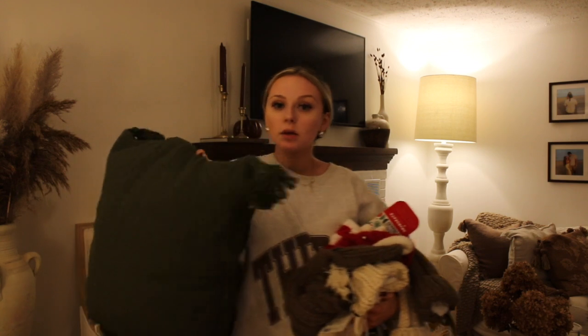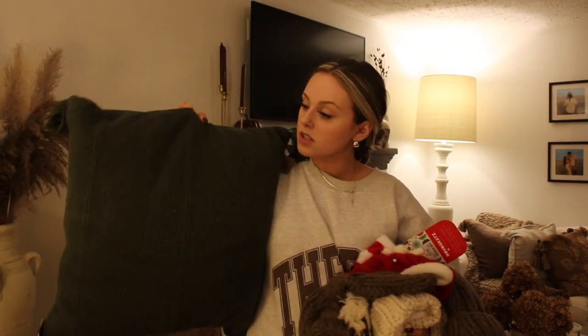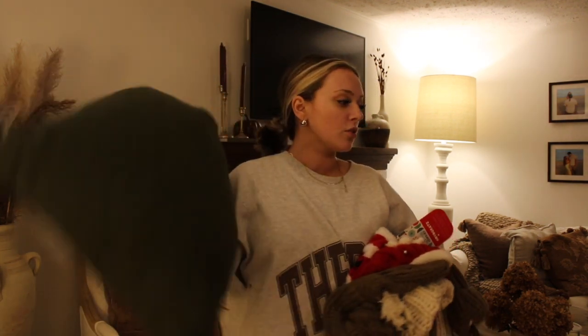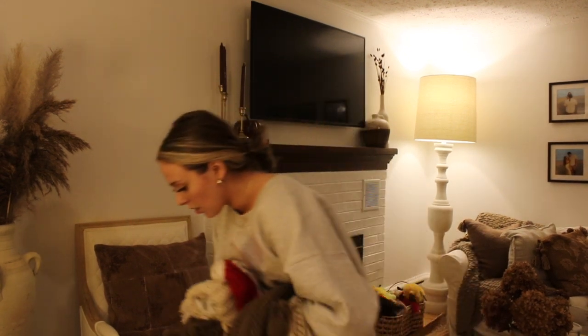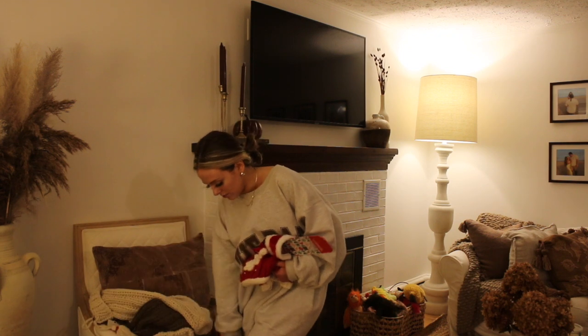I also, this is from a little while ago. I have these pillows all around the house. We have some in the bedroom and some on the couches. They just had this one green one on clearance, and so I got it. I don't know if it's gonna go in the bedroom or if it'll go here. We'll see, but there we go. I honestly might put up the stockings now because I'm so obsessed with them.